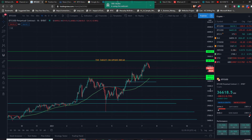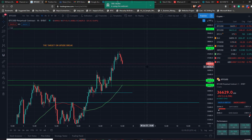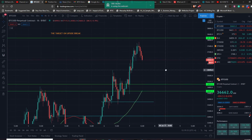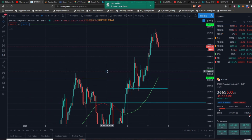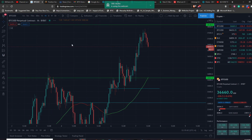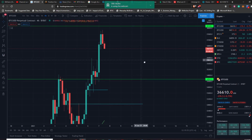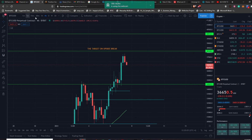Boom. So we almost hit my target here. I'm not going to call this a successful target hit because it's not very successful, but you get what I'm talking about. We had this explosion here, we had a fake out, and if you look on the 4 hour time frame, we did close a 4 hour above here, also taking out the previous wick high. We had some sort of retest here, and then this explosion, a big, nice move all the way up to 37,845.